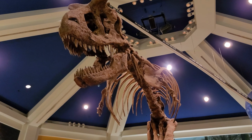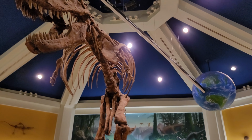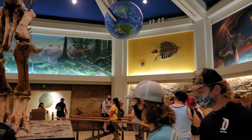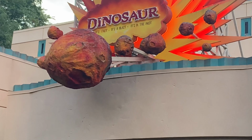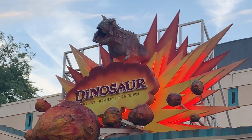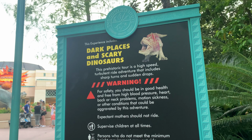Overall, we love this ride, and it makes our trip bucket list every time we visit the Animal Kingdom. Just remember that this is a low-lit attraction that has earned its nervous rider warning in our opinion, due to the bumpy nature of the track, the small drops, loud noises, and the multiple dino jump scares.